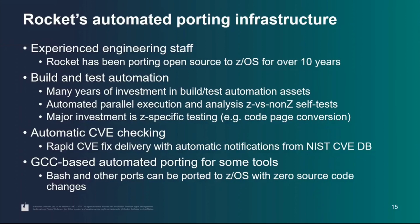Let me tell you about strong sides of Rocket porting team. We have over 10 years of experience in porting open source tools to the OS. Although source code compilation with a native compiler is an important part of porting, the entire porting process isn't confined to it. In order to be operating on the OS, many tools require some mainframe-specific source code modifications. Our immense experience allows us to identify and implement the changes quickly and correctly.